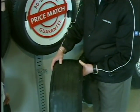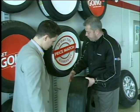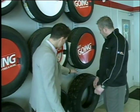And the most important thing to us is safety and making sure our customers are safe on the road. So that's an issue for us for sure. That is incredibly dull. Holy smokes. Yeah. So what about this one here?